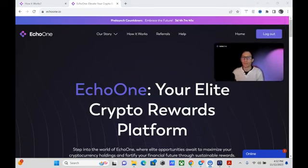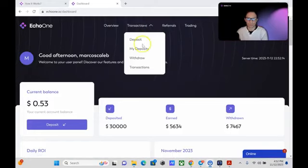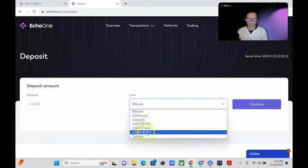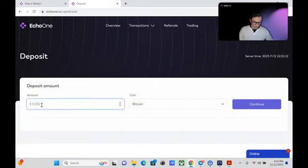So you can always go in there and then you just analyze everything. You can just go right here to withdrawals. Let me show you how to make a deposit. So you simply click on deposit and then you simply choose your coin. Okay, and then once you've chosen your coin, all you got to do is type in the amount that you want to deposit. Okay, let's say 5,500.